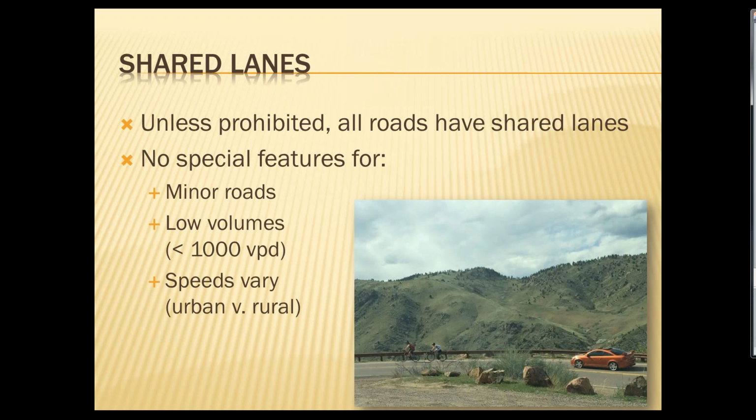So shared lanes are every roadway unless it's specifically prohibited. And if you have a minor road, if your volumes are less than 1,000 vehicles per day, you really don't need any special features. In an urban area, certainly lower speeds are going to be preferable. In a rural area, it may be appropriate with the higher speeds, depending on traffic volume and bicyclist volumes.